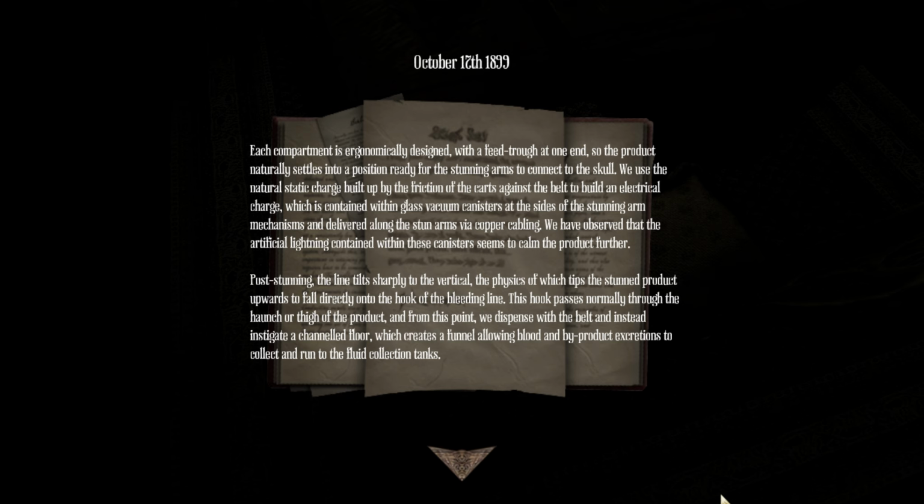Post-stunning, the line tilts sharply to the vertical, the physics of which tips the stun product upwards to fall directly onto the hook of the bleeding line. This hook passes normally through the haunch or thigh of the product, and from this point we dispense with the belt and instead instigate a channeled floor, which creates a funnel allowing blood and byproduct excretions to collect and run to the fluid collection tanks.